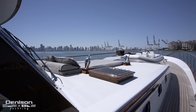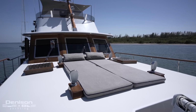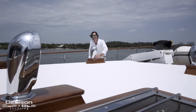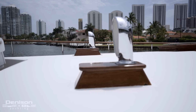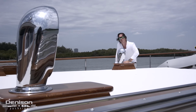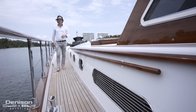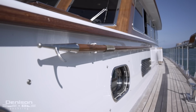After the tender storage is a sun pad, perfect for lounging out and catching those Miami rays. You know, just by looking around, you might see some of these things like these cowl vents and think that's just an homage to a time gone by. They're really functional. They allow fresh air in while keeping moisture out to the cabins located below. Probably my favorite attention to detail found on this boat are found on the inboard side of the superstructure with these museum quality boat hooks.